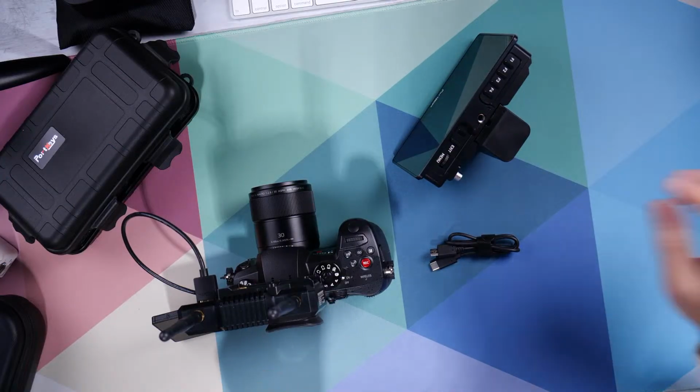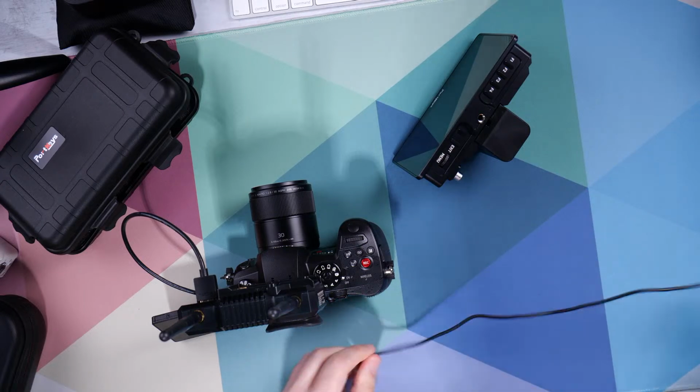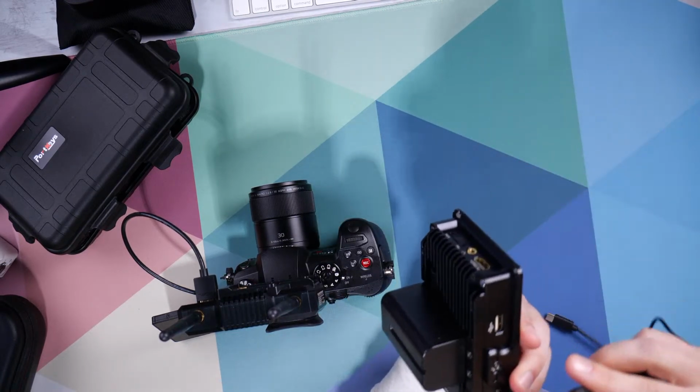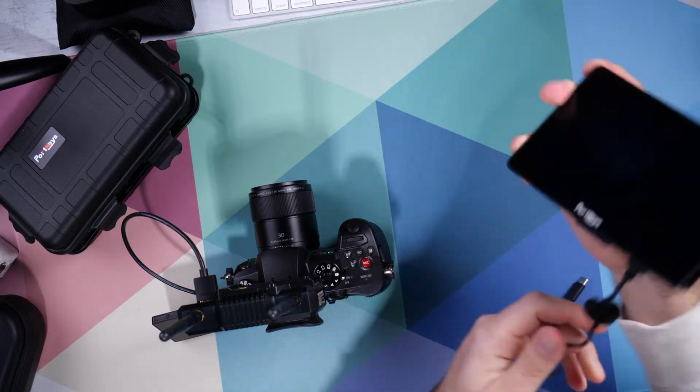Plus, the particular model I have doesn't even support the BGH1. It does, however, support the GH5S. So to get this to work, we are going to connect the USB camera remote port. Don't lose this cable because you're never going to find one again.